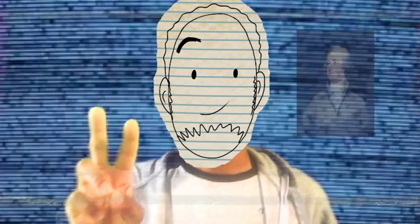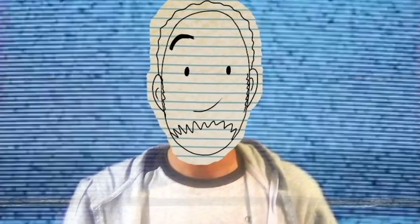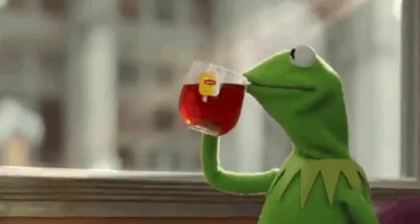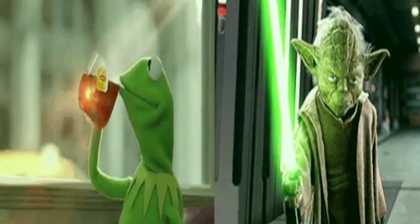And speaking of jumping in, today's subject is going to be a very special green character. Actually, make that 2 very special green characters. They're 2 very popular icons from our childhood: Kermit the Frog and Master Yoda. So, what are we waiting for? Let's jump right in. This is Drawing the Facts with Kermit and Yoda, the Green Edition.